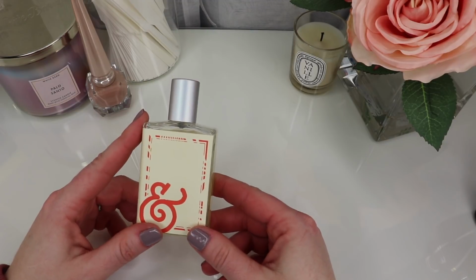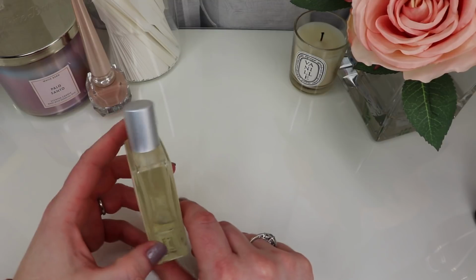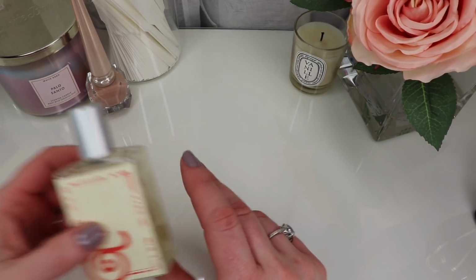ugh, stroop waffles. I did wear, not all of that. I definitely decanted some of this, but I did wear quite a bit of this too. But I'm just kind of over the whole stroop waffle smell. So I'm going to pass that one along.